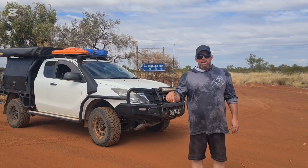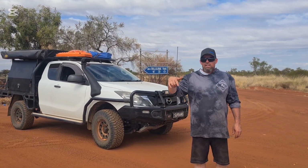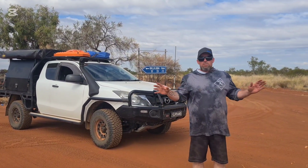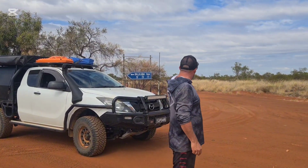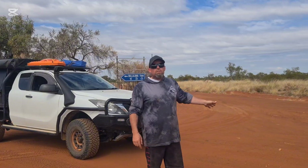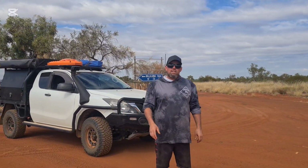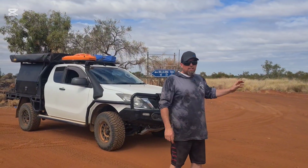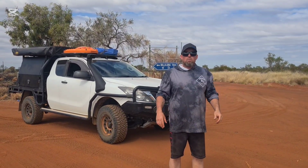Okay, we are here at Billiluna, which is a small Aboriginal community about 200 k's south of Halls Creek. This is a traditional starting point for the Canning stock route, okay? So if we were to continue down this track here, we would be on the proper Canning stock route. Now, unfortunately, due to a big wet season up here, that track does not completely pass through Lake Gregory. Lake Gregory is underwater right now.